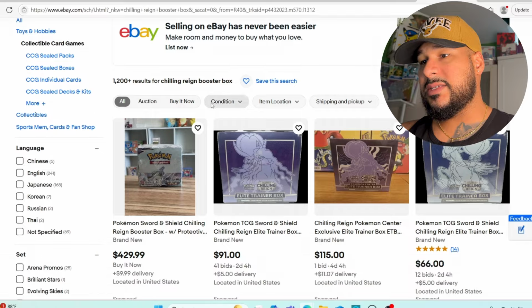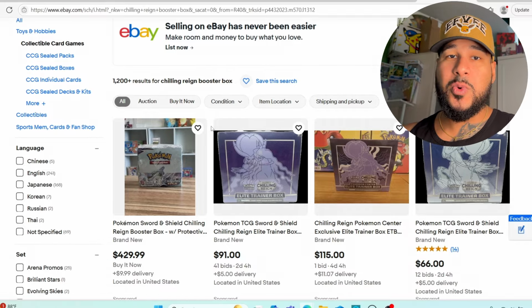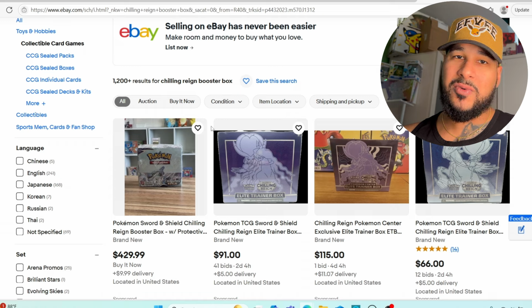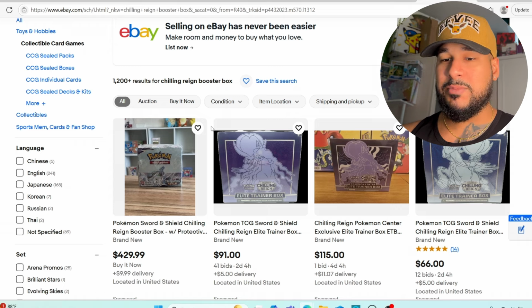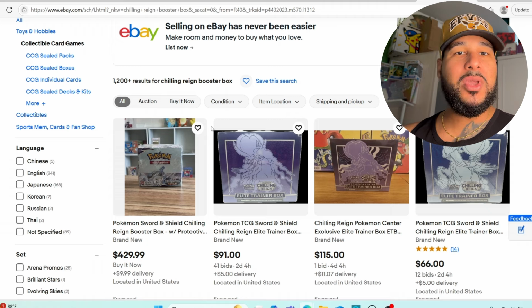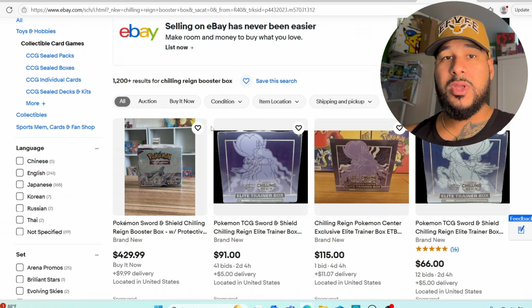But yeah, guys, I think Sword and Shield is definitely going to take off again. The market is not slowing down at the moment. Some things have stagnated, but to say the market slowed down is not exactly accurate. Sword and Shield has stagnated, but now people have moved back to Scarlet and Violet. It's just that simple. They've already spent their money on Sword and Shield. Now people are looking at Scarlet and Violet because a lot of these boxes are much more affordable. Scarlet Violet base is moving up because it's more affordable.